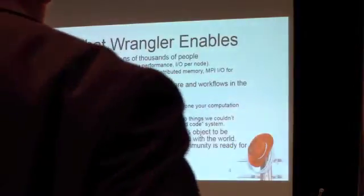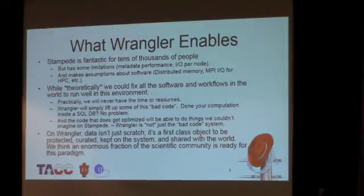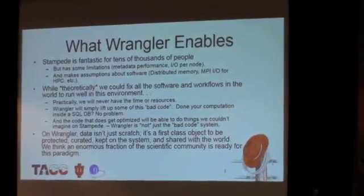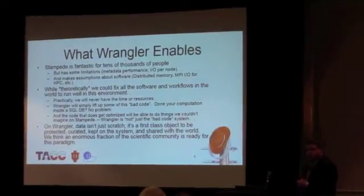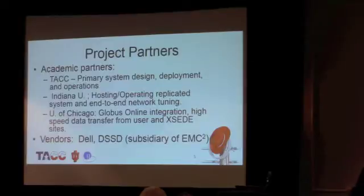At the same time, I don't want to define Wrangler as the bad code system, although it does do a lot to lift up codes that perhaps are not written optimally from an I/O point of view. It will help with some weird things that we would never run well on supercomputers, and I'll do a quick example or two. The other point we want to make around Wrangler is that data isn't just a scratch object. It's the thing we're dealing with. It's a first-class object, and so we have support to keep it on the system for a longer period of time than we would on a scratch file system, to share it out, to do some curation work, to keep some metadata around it. We mirror the data to a second site, et cetera, all things we wouldn't normally do on an HPC platform that we think makes this interesting.